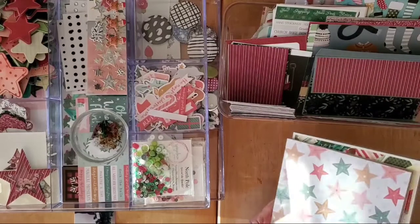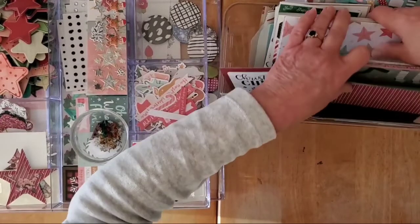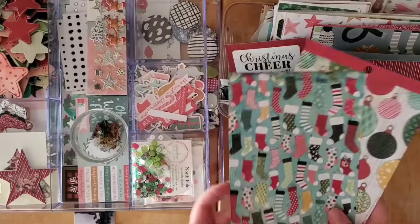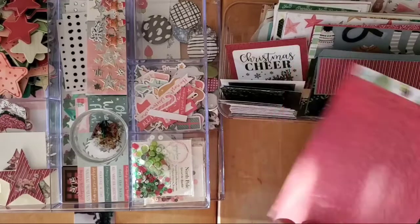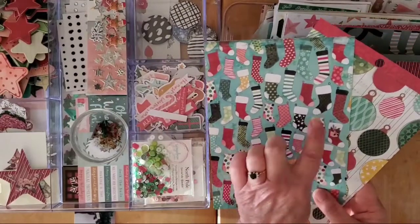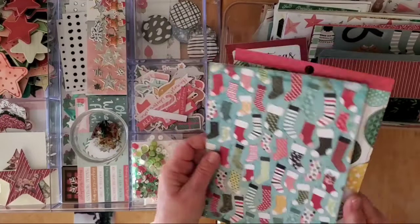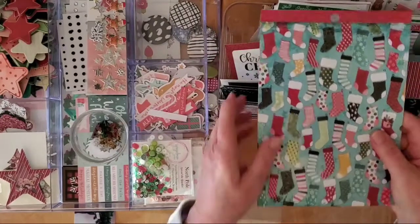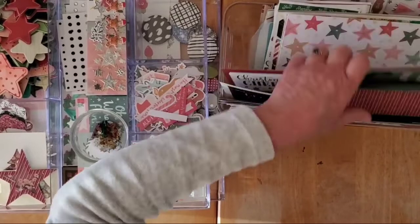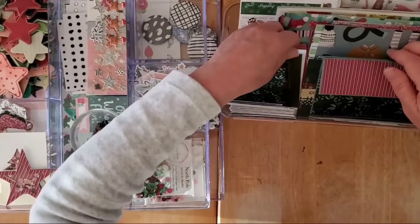Now, what I have done is taken a couple of the pages out from the Vicky Bouton Warm Wishes because I have two of these, so I can use these gorgeous sides. I have two of these, and I am likely to do some fussy cutting to give myself a few more die cuts here. So there we go. I put that back in there. So we have some fun stuff.